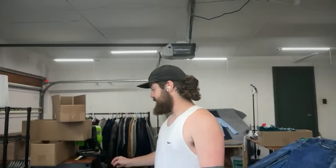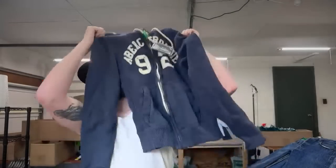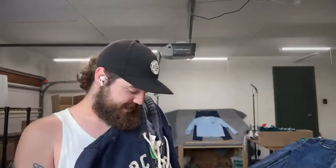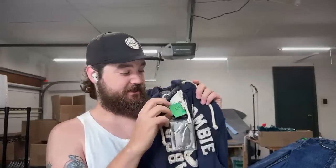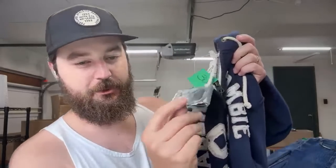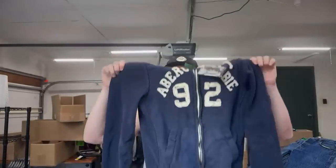All right, we're getting down to the last bag here. I paid $12 for this Y2K Abercrombie hoodie. It's super heavyweight. It has that heavyweight fleece inside. But this one's actually new with tags. It still has all the little, I don't know if this is a cologne sample or if that's just what the tag looks like. But it is the full zip hoodie as well.